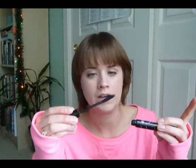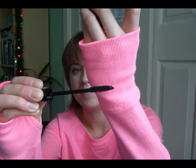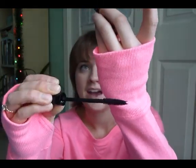So I did, and I used it for probably a month or something. It's kind of what the brush looks like, and I liked it a lot. It's really good for the price, honestly. It gives you good volume, good length, all of that.